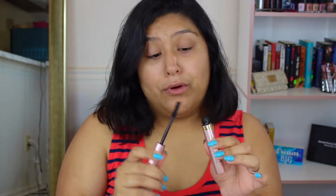The next eye product I want to talk about, I'm pretty sure you've heard of, is the Voluminous Lash Paradise by L'Oreal. And once again, this is great. So you all know, I put the regular Voluminous Carbon Black mascara on first, and then I go in with my Too Faced Better Than Sex mascara. Honestly, the Too Faced Better Than Sex mascara has been replaced with this bad boy.